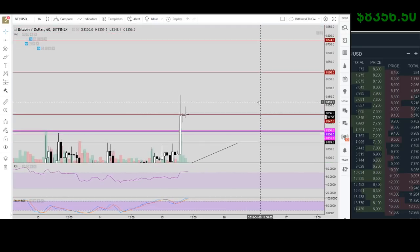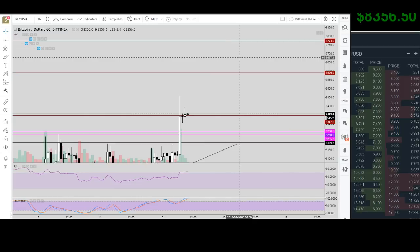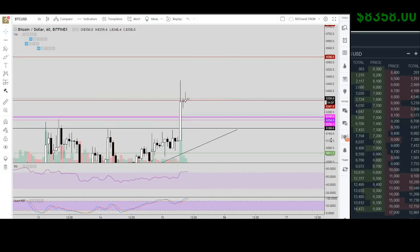I think the area where the job will be done, so to say, is probably around 85 or 87. Those would be the zones I would be watching. It doesn't mean that I think we're going to moon to them right away. I don't have any prediction for that. But as far as these longs are concerned, it's definitely wise to be careful.